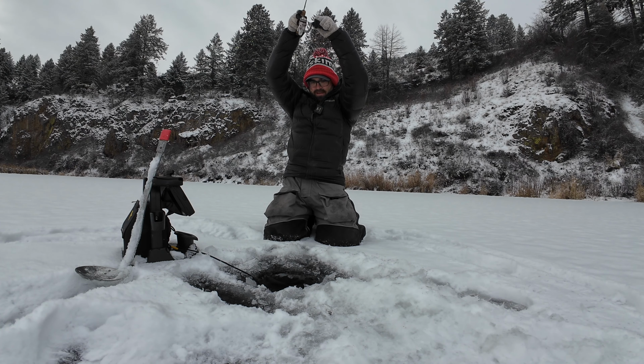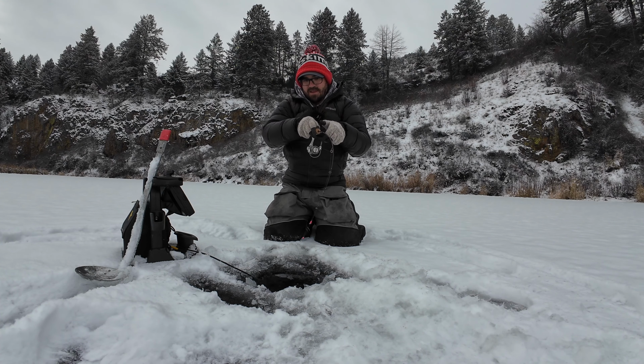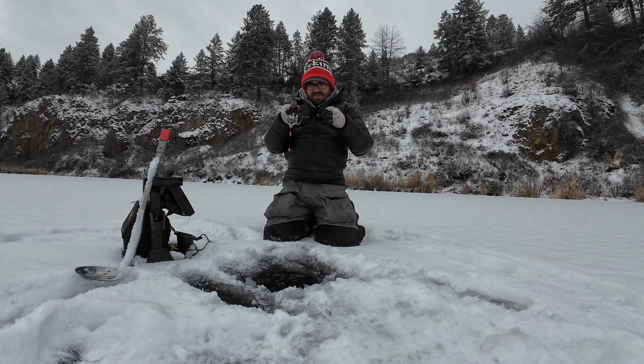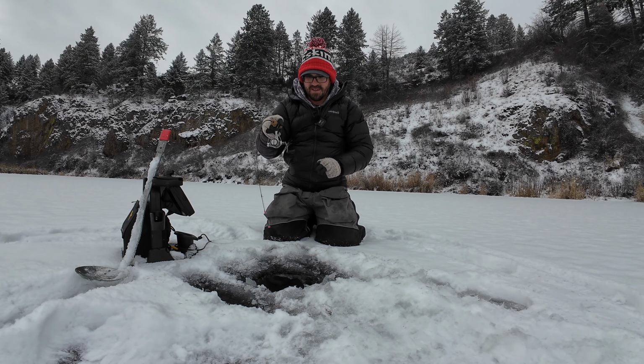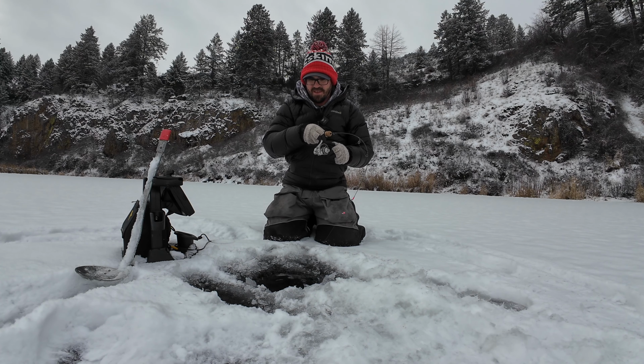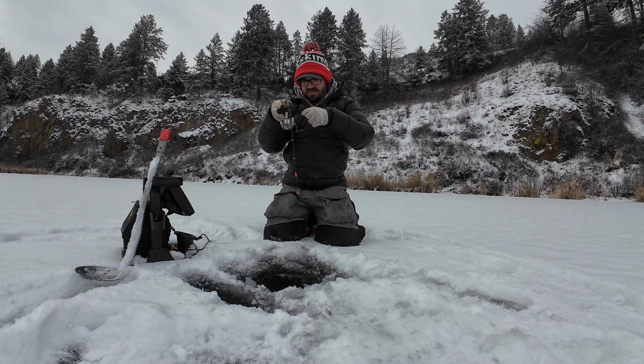There we go. Got him. Feels like a decent fish. Woohoo. He came right in. Feels like a beast. Went shallow. So today I'm chasing a variety of panfish on a multi-species lake.